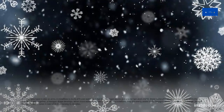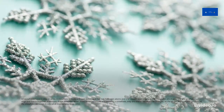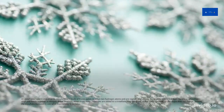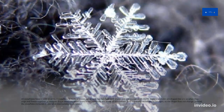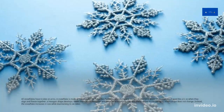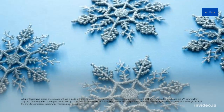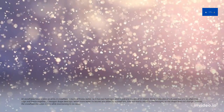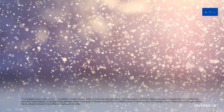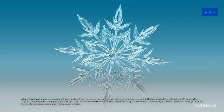All snowflakes have 6 sides or arms. A snowflake is made of frozen water, so it has 2 hydrogen atoms and 1 oxygen atom, H2O. Water molecules are shaped like a V, so when they align and freeze together, a hexagon shape develops. When more water molecules are added to a snowflake, they are evenly added to the hexagon, so the shape does not change. Instead, the snowflake increases in size while maintaining its 6 sides.